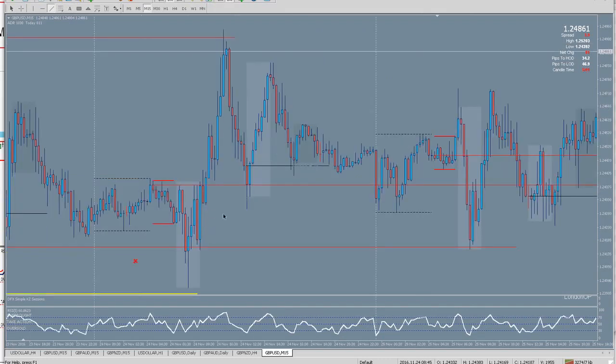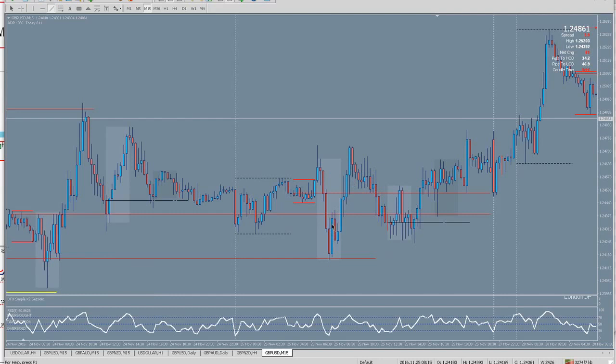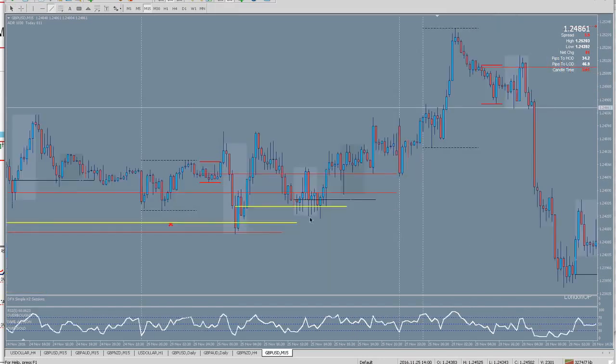Absolutely incredible the way it does it. Does it all the time. Look, run stops on Asia to create an order block. Got an order block here as well. They're everywhere. It looks like hindsight and cherry picking, but it's not, guys. This is how the market moves.